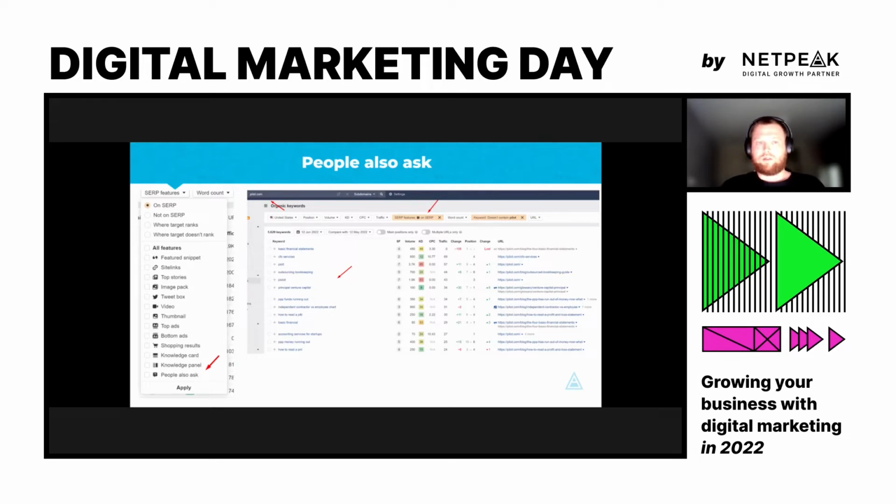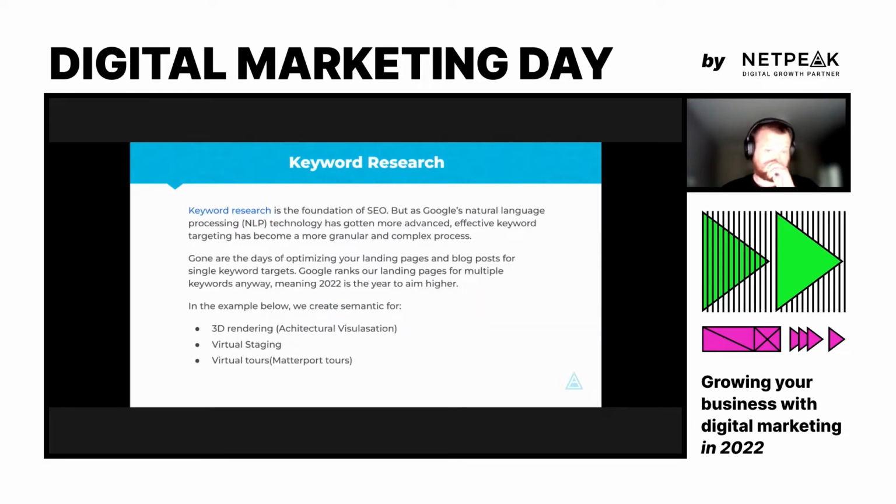Also, you can find it using your website or your competing website in Ahrefs. You can put the website which you analyze in the search string. Then you go to the report called Organic Keywords. Then you need to select SERP features, People Also Ask, and you can see the keywords which show Google in this block.